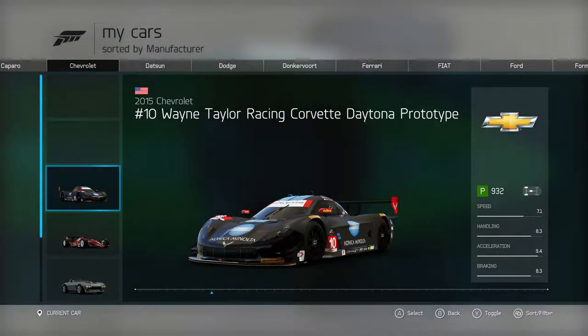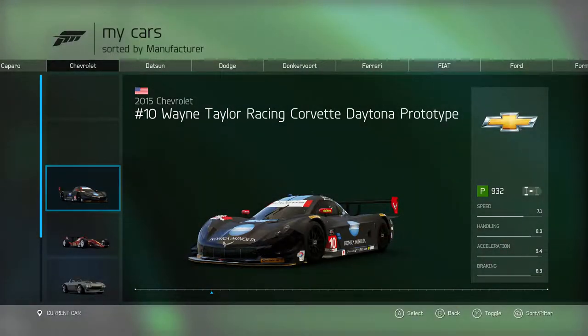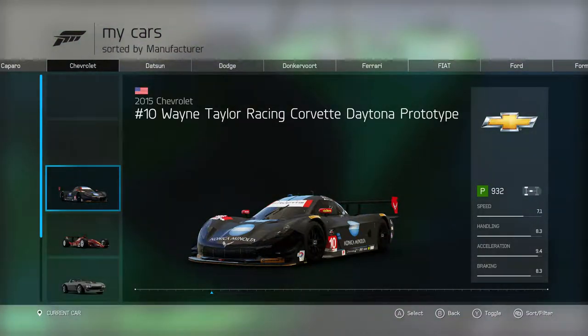Best Replay here. So today we're going to be talking about this 2015 Chevrolet number 10 Wayne Taylor Racing Corvette Daytona prototype. This car just recently came out, and I have not yet tried it, so this will be the first race, and I would like to bring you guys along with myself, and we'll see if we can't win a match with it.